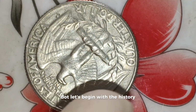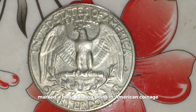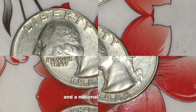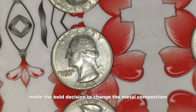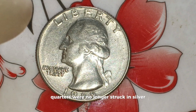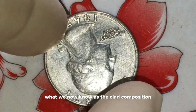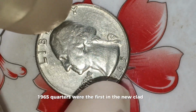Let's begin with the history. The year 1965 marked a huge turning point in American coinage. Prior to this year, quarters were made of 90% silver. But due to rising silver prices and a national coin shortage, the U.S. Mint made the bold decision to change the metal composition. Starting in 1965, quarters were no longer struck in silver. Instead, they were minted using a copper core sandwiched between layers of nickel, what we now know as the clad composition. Because of this shift, 1965 quarters were the first in the new clad series.